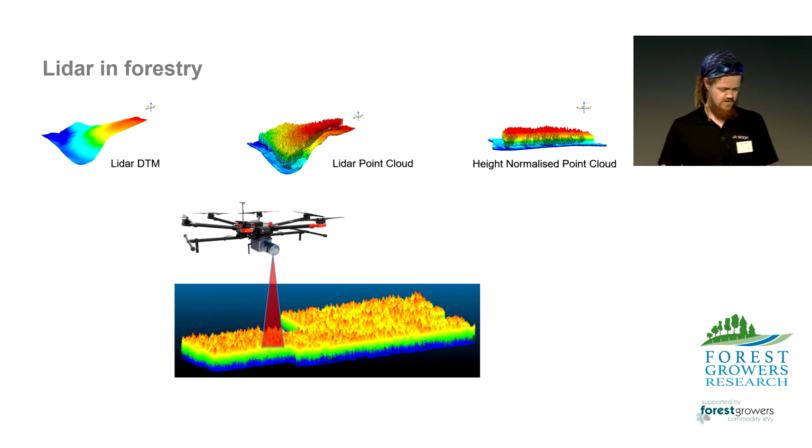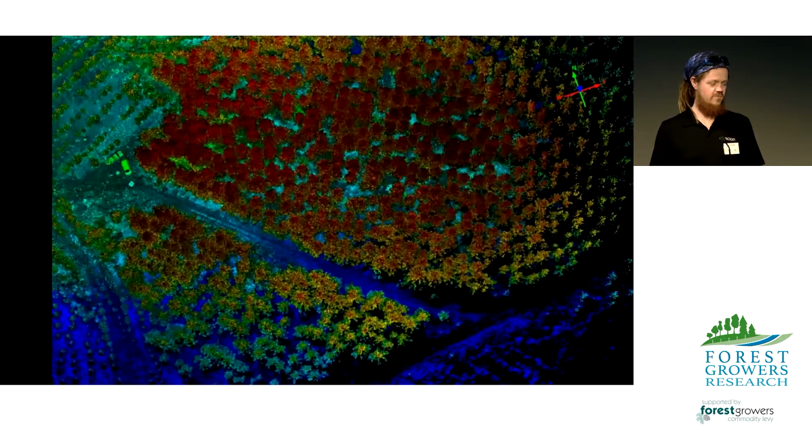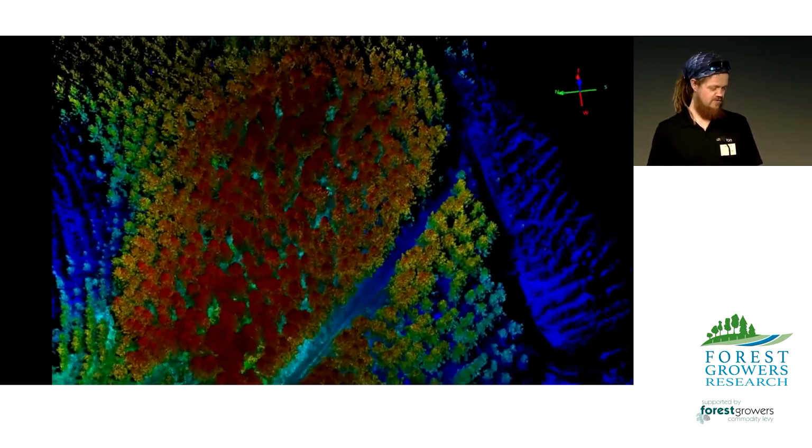So one of the main focuses of our remote sensing research at Scion has been LiDAR. So mainly using plane-mounted LiDAR in forestry at the moment, and a single capture can cover thousands of hectares. But the outputs that we can derive from that would be height, stocking, stems per hectare. For those of you who haven't seen LiDAR data before, this is what we talk about with LiDAR. It's called a point cloud.